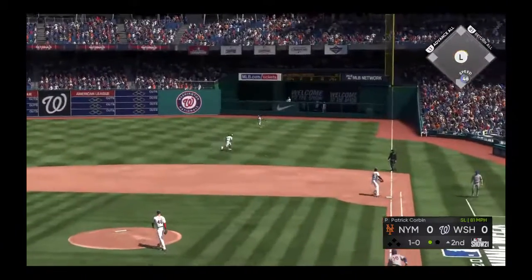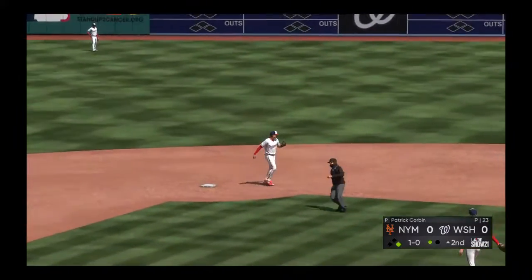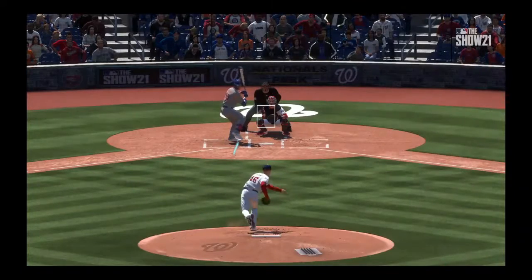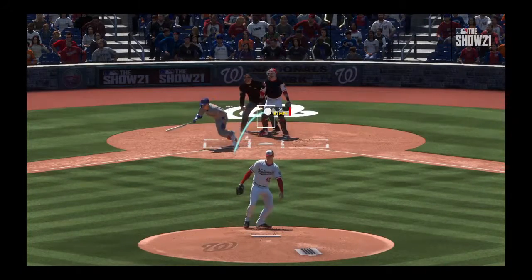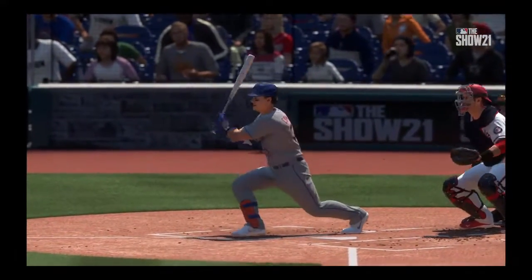Hit hard to the right side, and this will get through into right, and he's aboard with a single. Hey guys, I like the execution by the batter there. He got a hanger in the middle of the plate. He could have come unglued, but he didn't. He stayed focused and drove a line drive base hit.